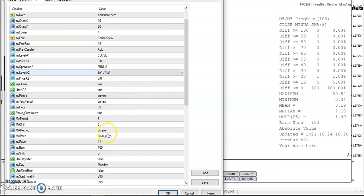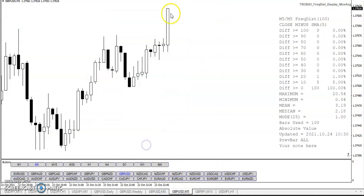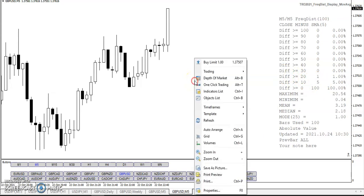And so down here, once again, you have the MA period, how many bars, the MA shift. Usually use 0 because you want the current value. Method simple. Here, close price. So on the M5 time frame, this is telling me if it gets to 10, chances are it's not going further, and I should be taking my money off the table if I've ridden one bar where the price has gotten away from the moving average by 10 pips.